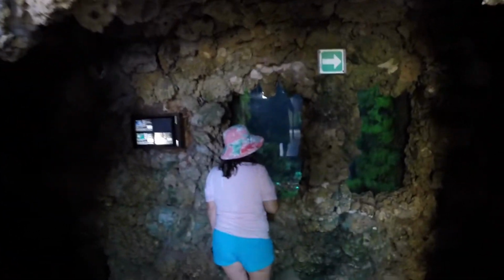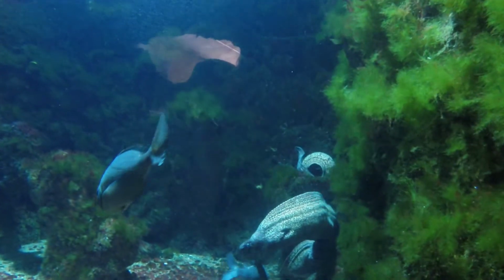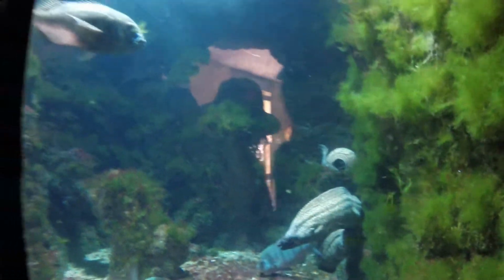Welcome to the Aquarium of Rhodes. We're going to take a walk through the entire aquarium together. So buckle up, get your popcorn, and let's take a look at some interesting species that happen to be marine species. And we're going to take a look at a few of these plaques that give us so much information.